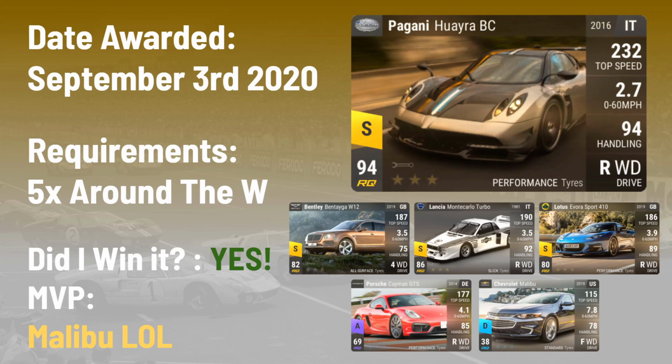I found this one pretty funny that I used the Malibu. I had to watch back the video that I posted of me winning the Huayra BC. And yes, I did in fact use a Chevrolet Malibu in one of the track sets. But yeah, I was really happy with this.